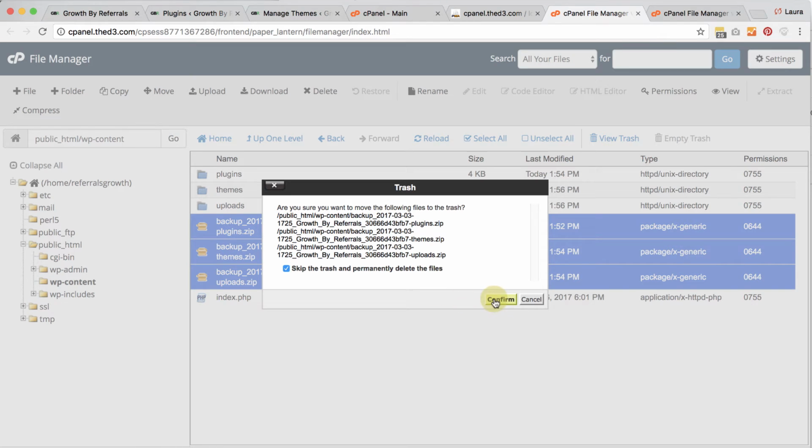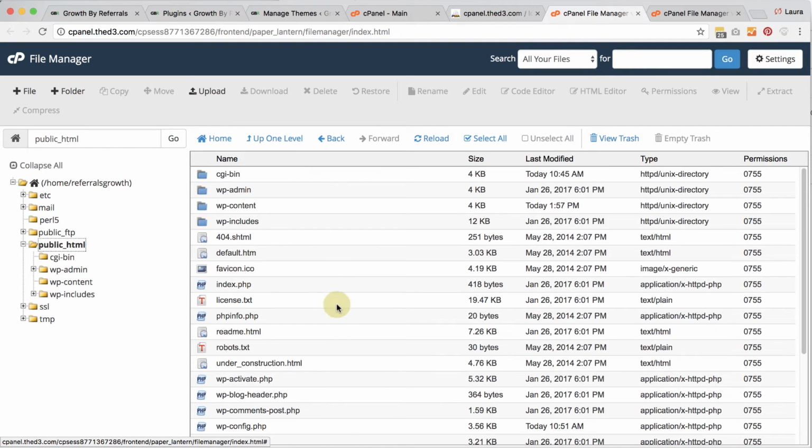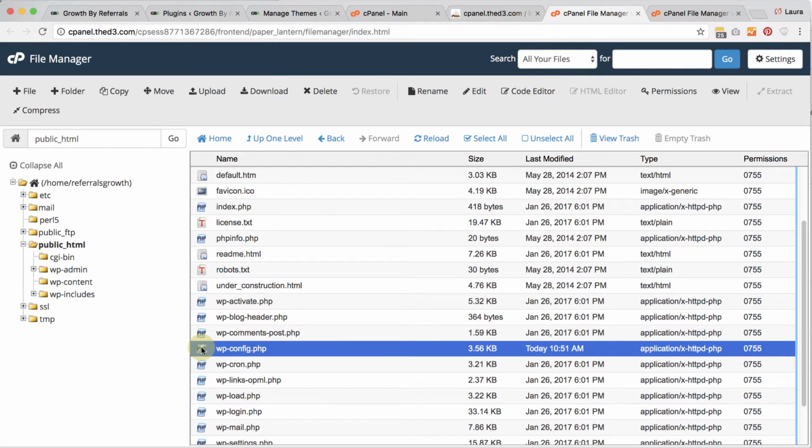Skip the trash. Okay. So what we want to do now is go back to public_HTML, and we want to go to the WP-config file. Now, as I mentioned before, this was created automatically when we installed WordPress through Control Panel. So you didn't actually have to configure any settings, which is the greatest part about this.